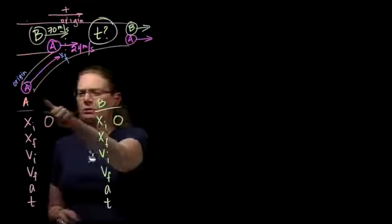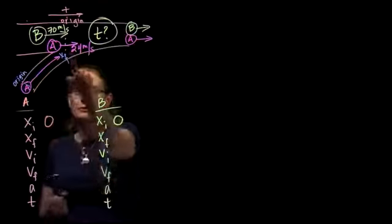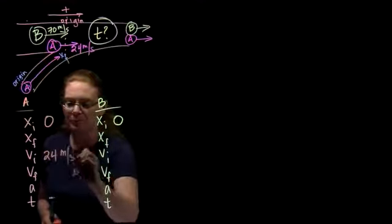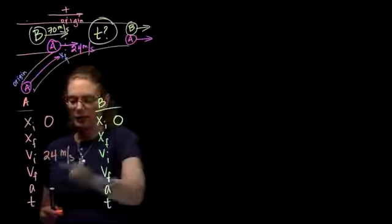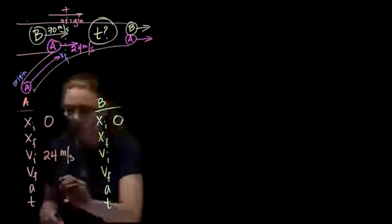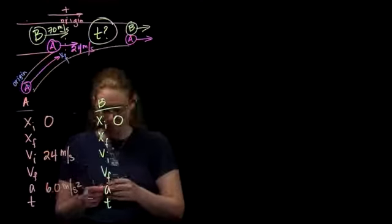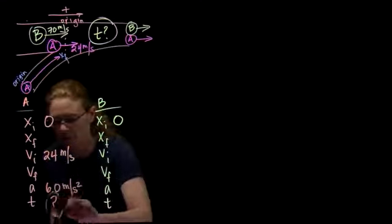Nope. Do I know A? Initial velocity of A. I do know that. That was the thing I just figured out. Okay, so that's 24 meters per second. Do I know how fast it's going here? Do I know its acceleration? Well, we're told it maintains its acceleration, so this is going to be the same as before. 6 meters per second squared. And time, I don't know time, that's what I'm looking for. So this is my question mark.